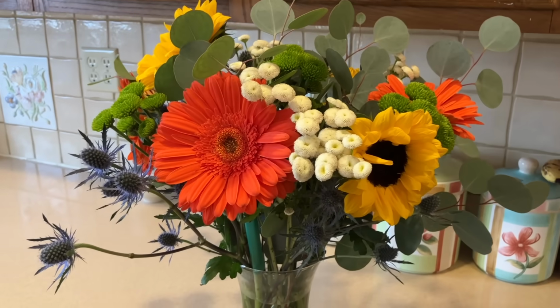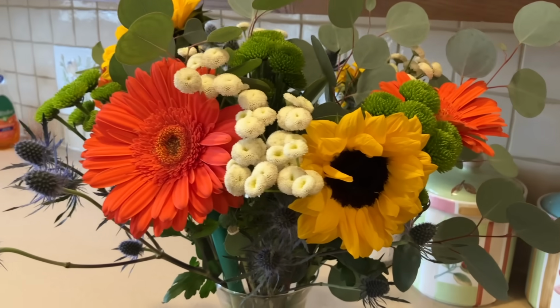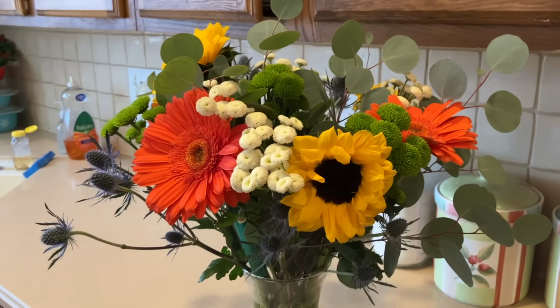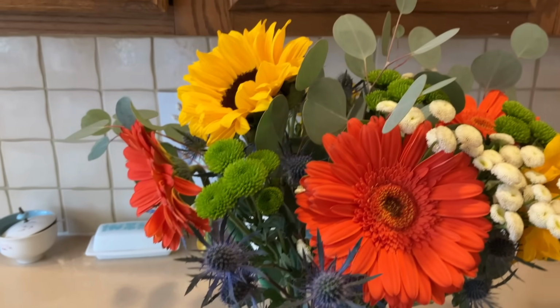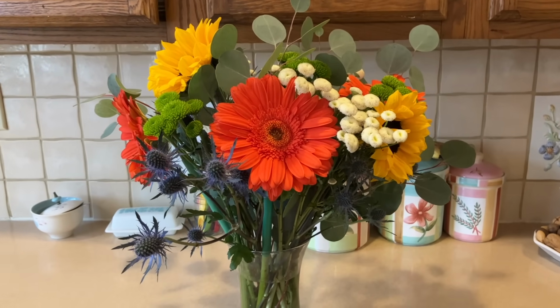I also have to share this bouquet my niece Natanya brought me for Thanksgiving. Just look at the colors and the arrangement. There's eucalyptus. She did such a beautiful job. This puts me in a wonderful mood as well. Let's get to work now.